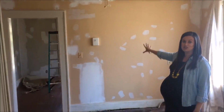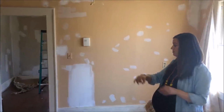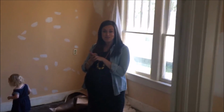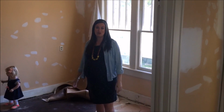In here we'll have our dining room. Behind this is the kitchen. So we're also going to be taking down most of that wall as well, so that from the front door you'll see living room, dining room, and a view of the kitchen in the back. It's a very small house, like I said, at 1,100 square feet. So getting rid of these walls and opening up this main space is going to be huge for our family function.